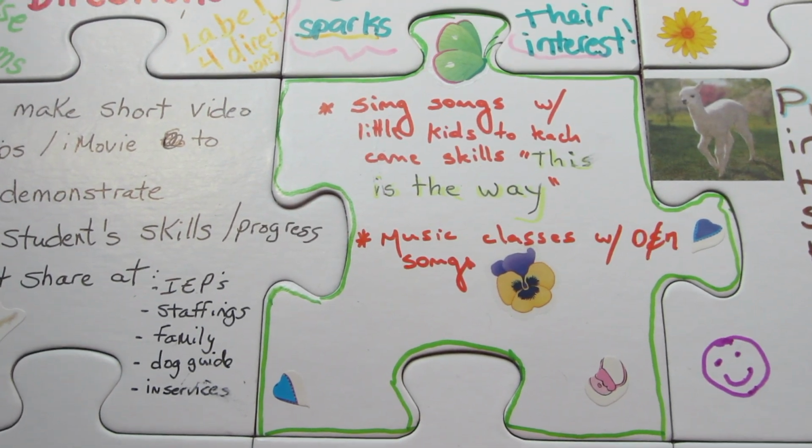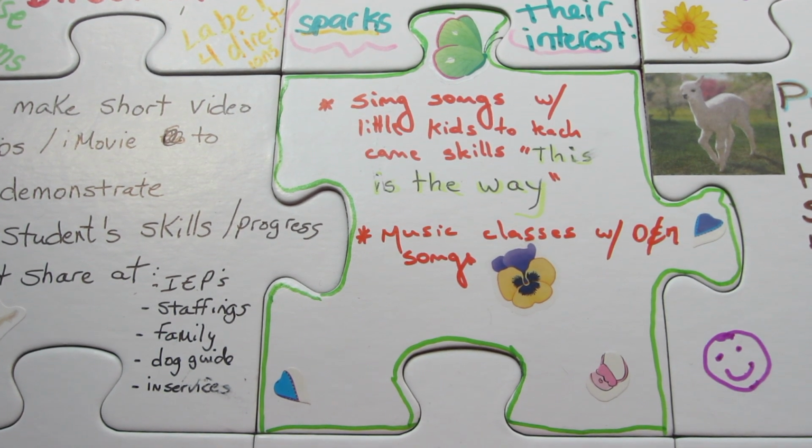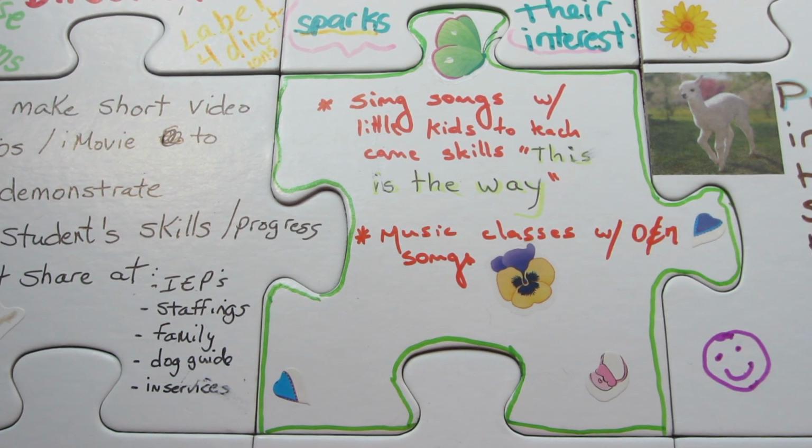Sing songs with little kids to teach cane skills. This is the way. Music classes with O&M songs.